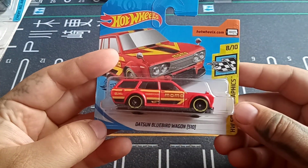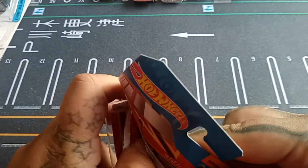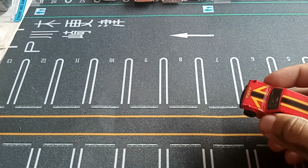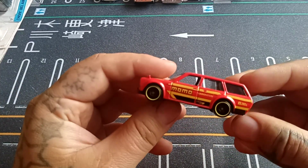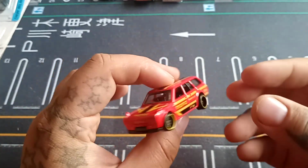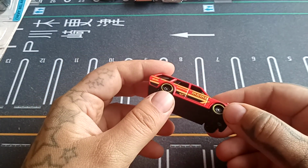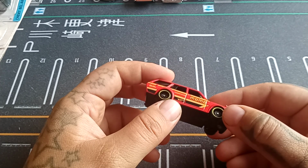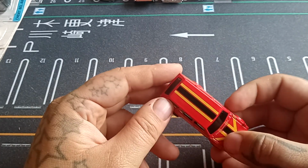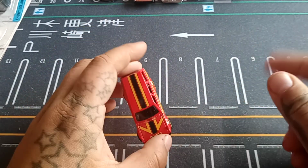Next up we have the Datsun Bluebird Wagon with the Momo red version. I know there's a black version also, and I think maybe a yellow one. Not 100% sure because I don't remember everything. There's a little Datsun wagon. Recently decided to collect this thing in every color I can. Recently got the yellow version. I'll probably show it in a future video, but I don't think I'm gonna open those two, at least not for now.